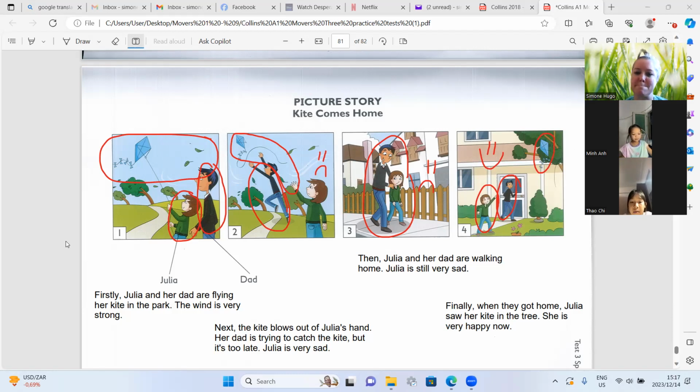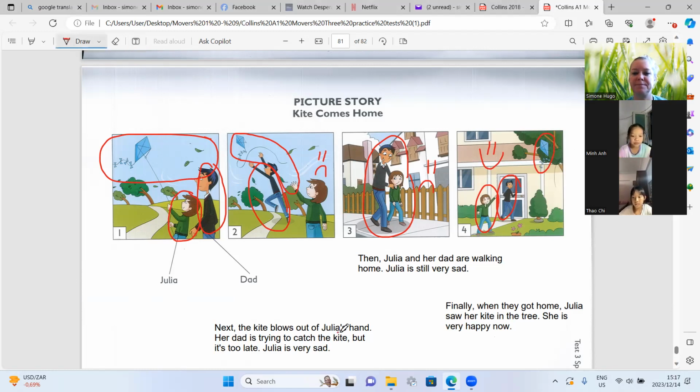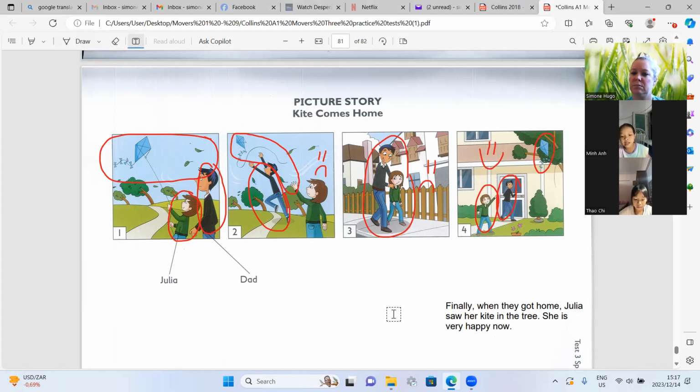Okay, Minh Anh. Firstly, Julia and her dad are flying her kite in the park. The wind is very strong. Next, the kite blows out of Julia's hands. Her dad is trying to catch the kite, but it is too late. Julia is very sad. Then Julia and her dad are walking home. Julia is still very sad. Finally, when they got home, Julia saw her kite in the tree. She is very happy now. Good. Okay. Thao?